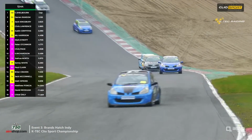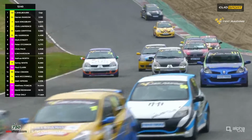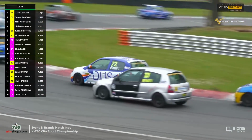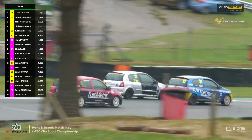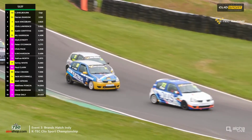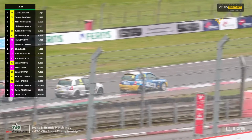Looking to see where Enoch is in that first of the smaller cars. Well, he's got Pete O'Connor on his inside in another Class A car. Yeah, O'Connor's going to go through. He's lost that, and he's about to lose second place as well, I reckon, because 31 is up there too, and that is Chris Page. Around the outside at Graham Hill Bend, and he's gone into second.